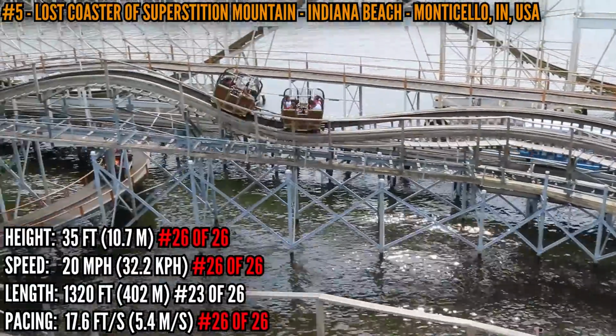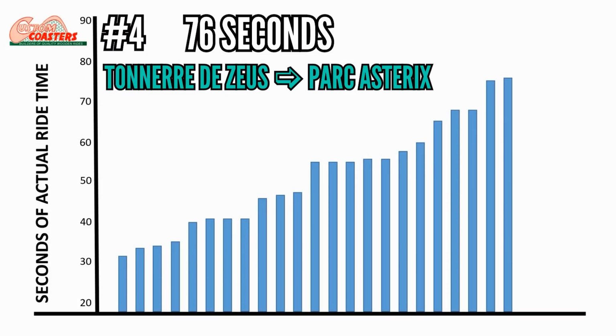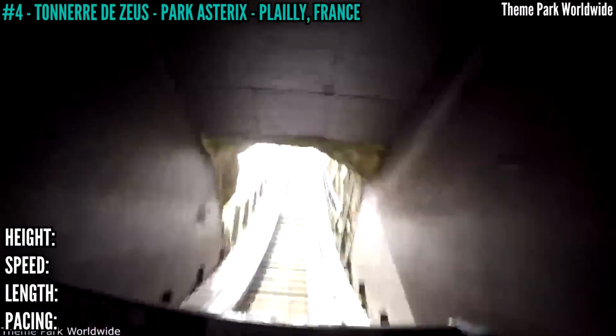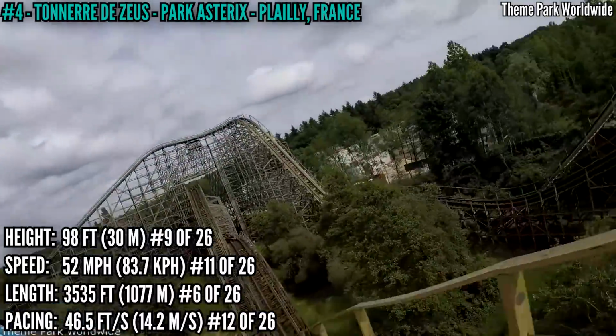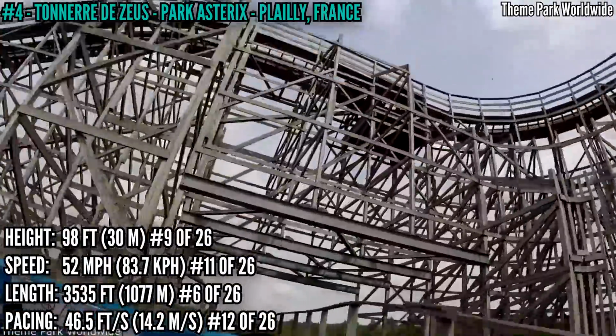Layout is everything. In 4th place with 76 seconds is Tonnerre de Zeus at Parc Astérix. I don't know if I said that right, but it translates to Thunder of Zeus. And this checks in 9th place in height at 98 feet, 11th in speed, 6th in length, and 12th in pacing. This looks like a good mix of airtime hills and laterals, and it seems to take a lot of its elements high off the ground, and that doesn't help the pacing.